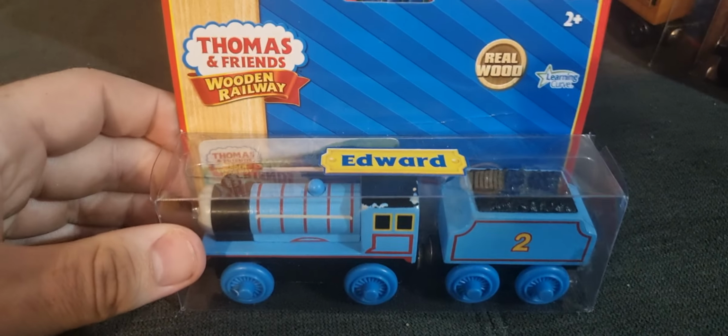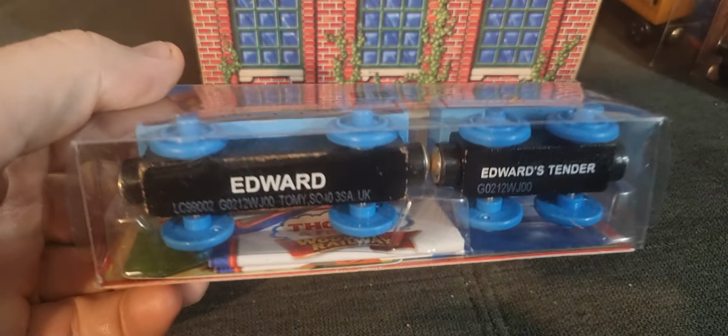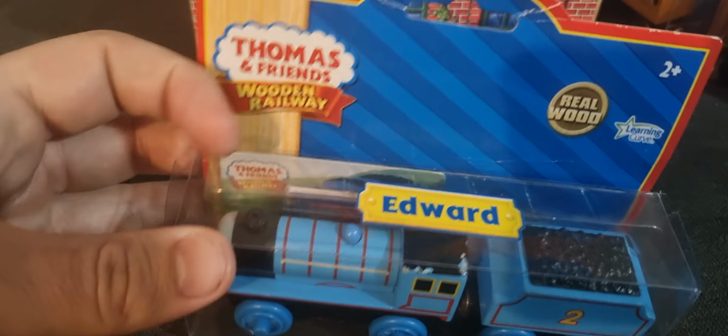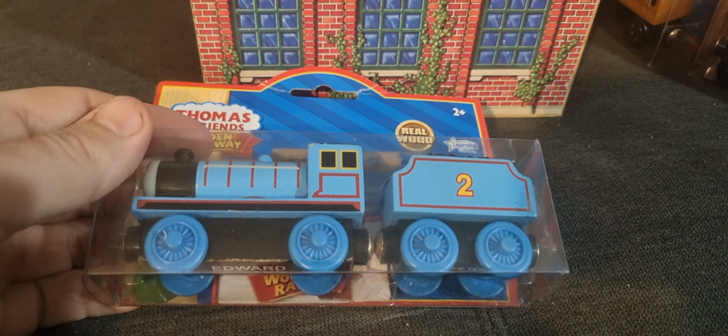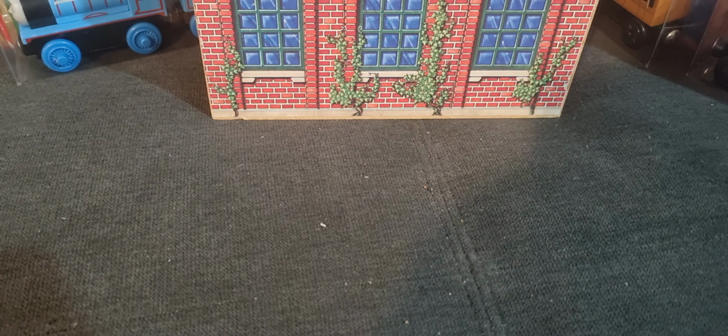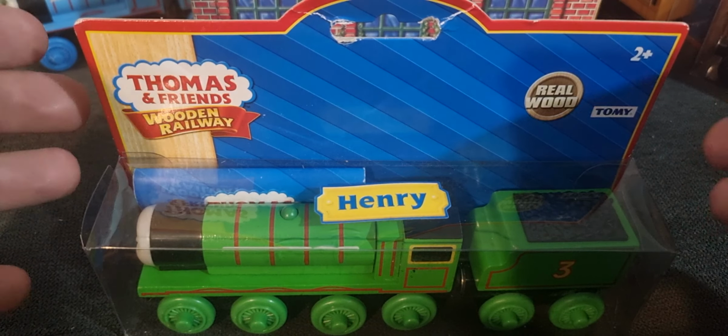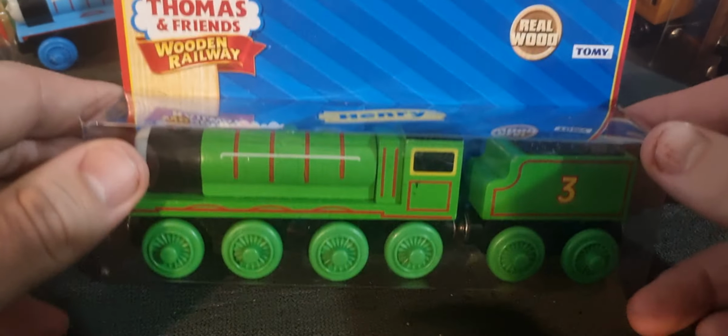Alright, there is my international, or the UK, Edward. It's obviously got the character card there behind. That's pretty cool. So I've got both international versions of Edward. This was bought with the Giggling Troublesome Trucks, so it was about £18 as well when you break it down.